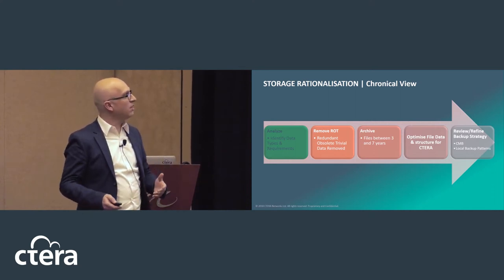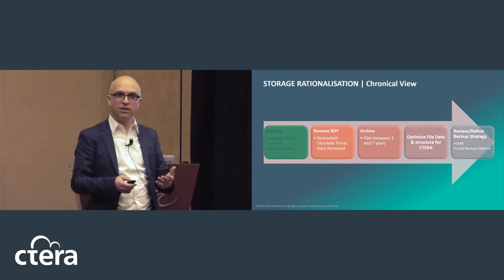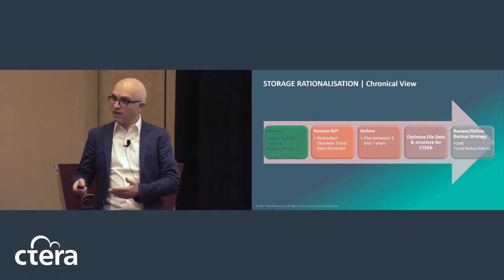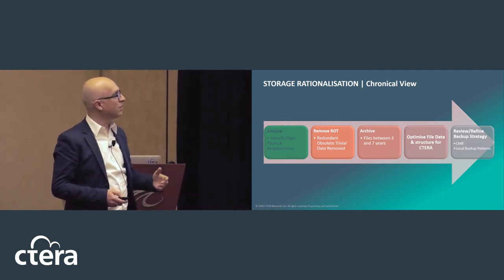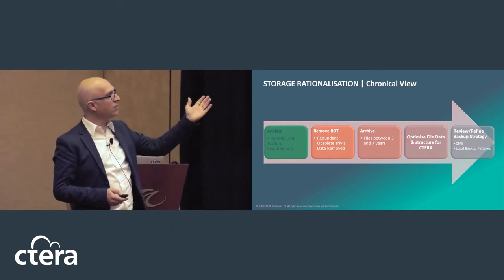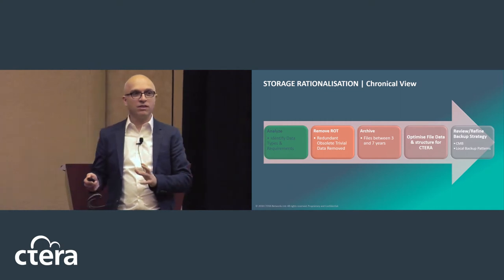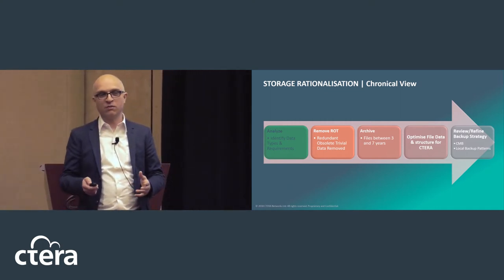Then we sit down with the CTERA guys and we look at optimizing the file data and structures. You know, which of these files should we have on-prem, on the edge, or which of them should we have in the cloud as backup archive? So that's the sort of chronological view that we take any time that we get the CTERA guys to come in and look at our files in a certain location and where we put them.